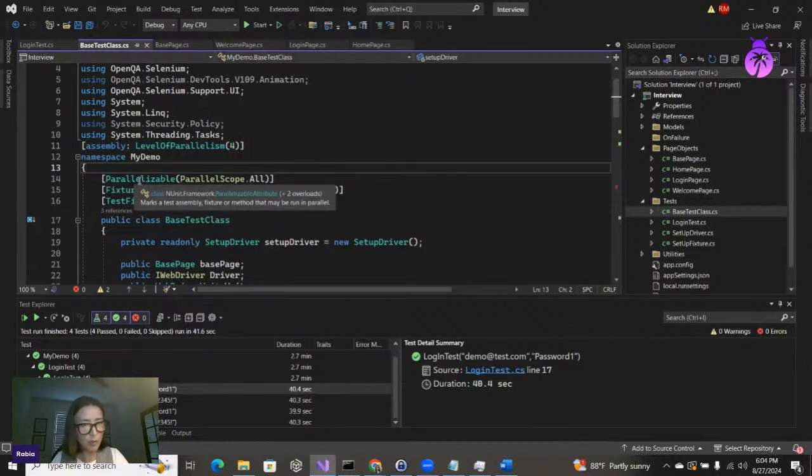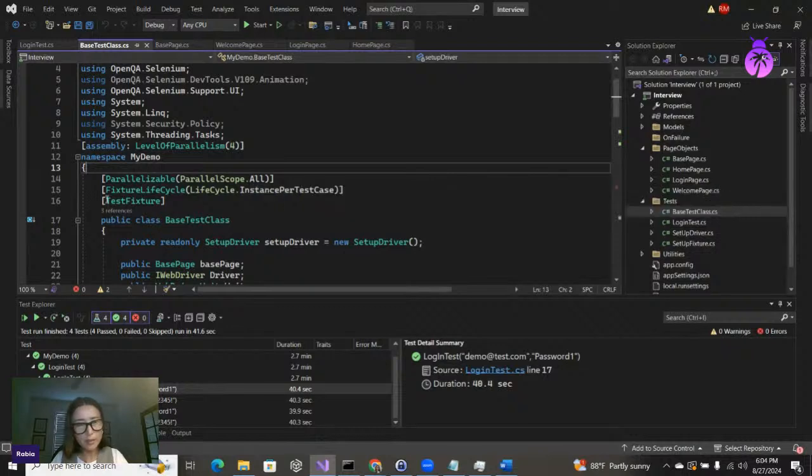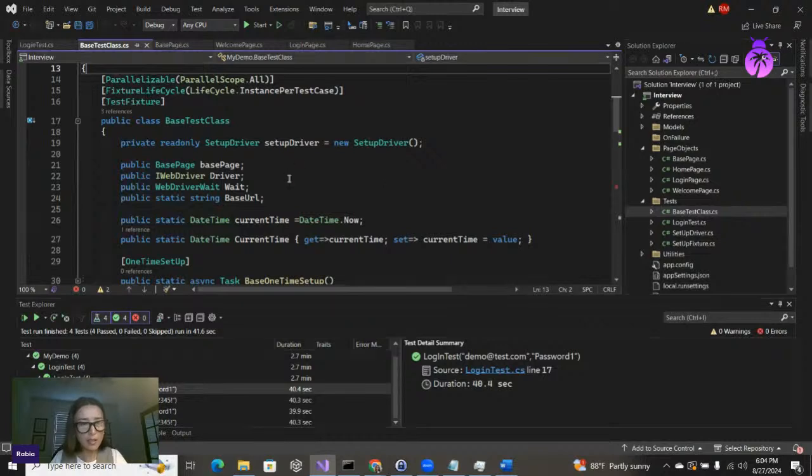And it's important to put this parallelism scope as well. This is telling it the specified degree to which tasks may be running in parallel. It's telling it to run all of the tasks under this. And the fixture lifecycle is also very important. It's telling it to run as instance per test case, so it will run 1 instance per test case. Okay, the base test class is important because we need to initialize very important features here.